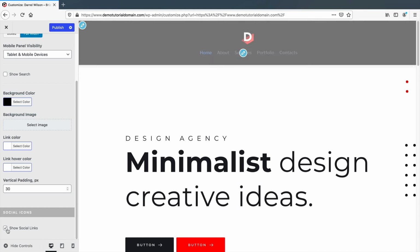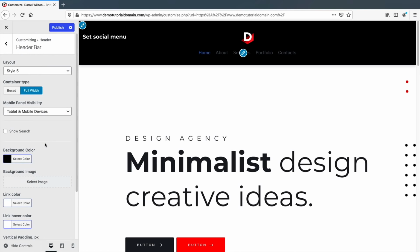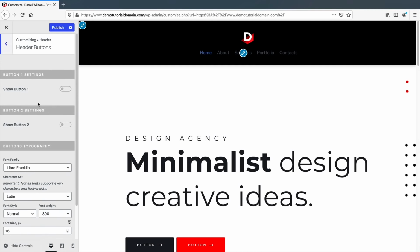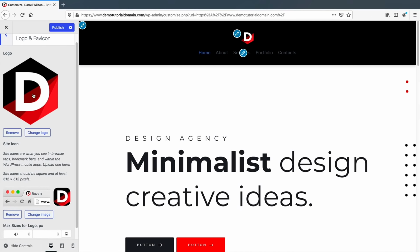And then we also have show social links. So you can show social links up there and so on and so forth. So yeah, at this point, guys, you just go through all these options and see what works out for you. The logo and favicon. For the logo and favicon, this is where you'd want to go ahead and upload your logo.